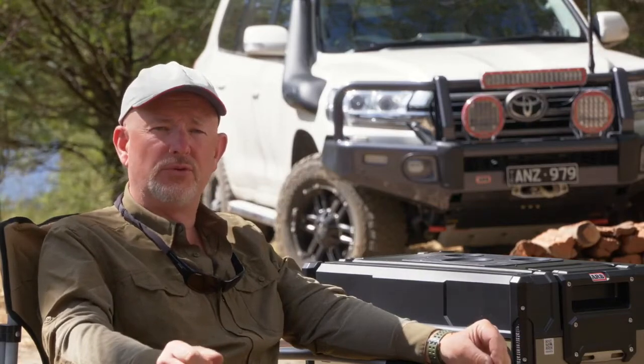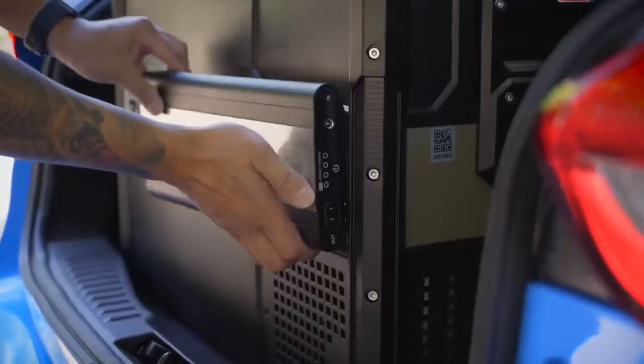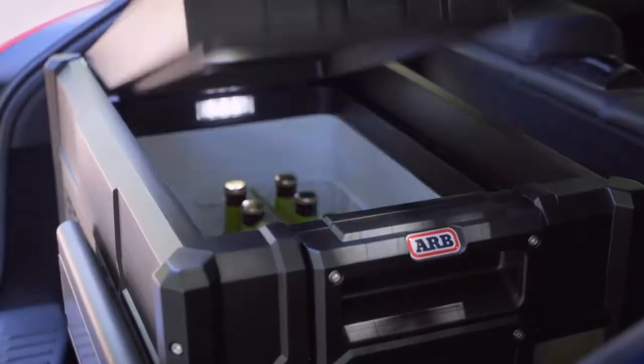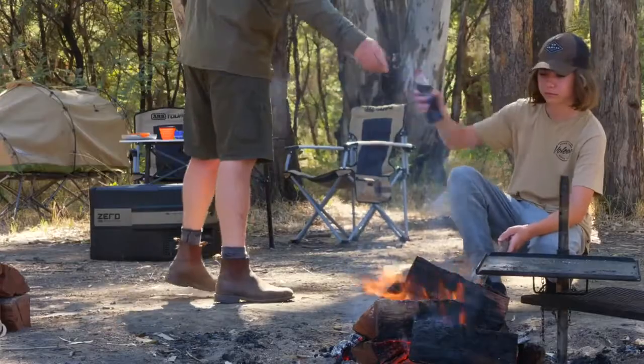With improvements in battery technology, it's now possible to remove your ARB fridge from a fixed power source and run it off a lithium power pack. This is great if you want to throw the fridge into another vehicle that might not have an accessory power supply to head out and buy groceries. It also means that when you're out camping, you can get the fridge out of the car and into a shady spot right next to your kitchen setup.